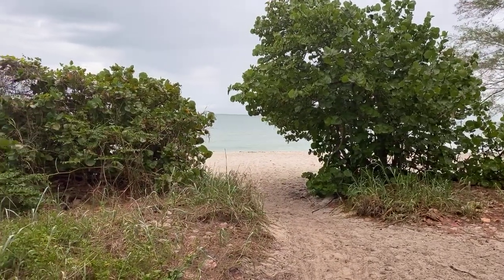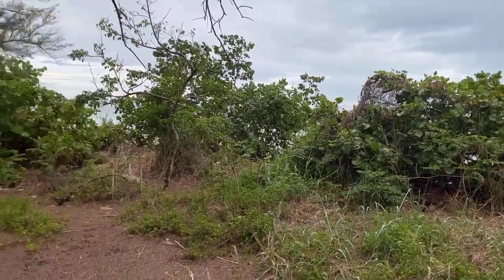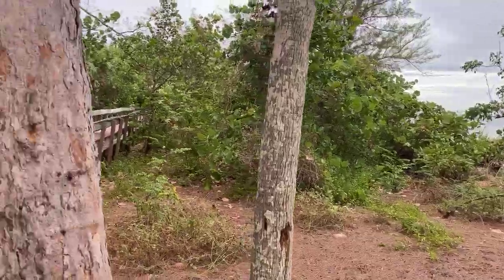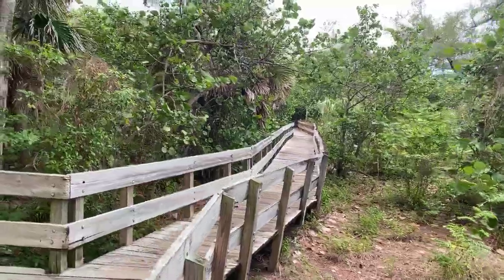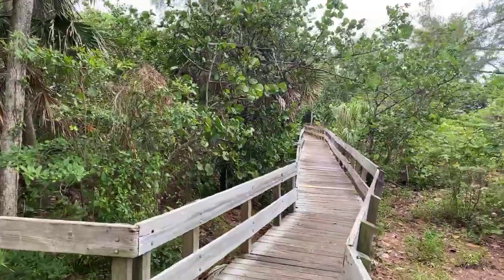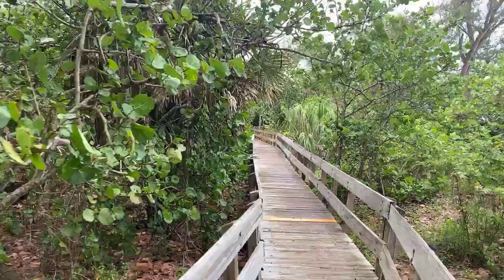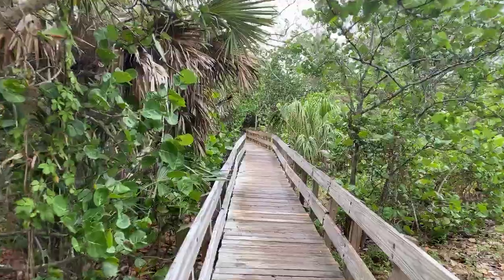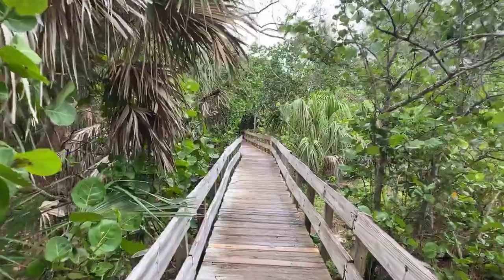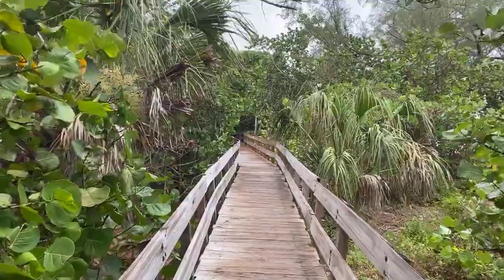They do have beach wheelchairs here. That is a huge plus. You can't push yourself; you need somebody to push you in one of those beach wheelchairs. But we've actually gotten one of those for Roy, and it was not very hard to push. Just let them know at the front gate if you need a beach wheelchair, and the rangers will get it to you. Tell them where you're at, where you're going.